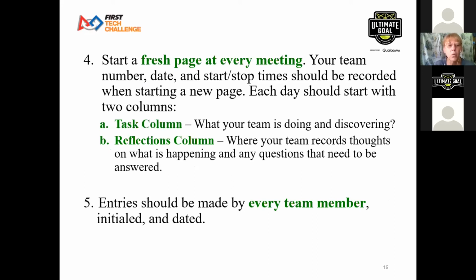The standard way that FIRST does it is a task column and a reflection column. Again, there are other options out there that work just as well. Figure out what you're going to do, but the task and reflection works really well. You may want to, at the bottom of it, have something that says, our to-do list for the next meeting, so that you show the continuity between today's meeting and tomorrow's.